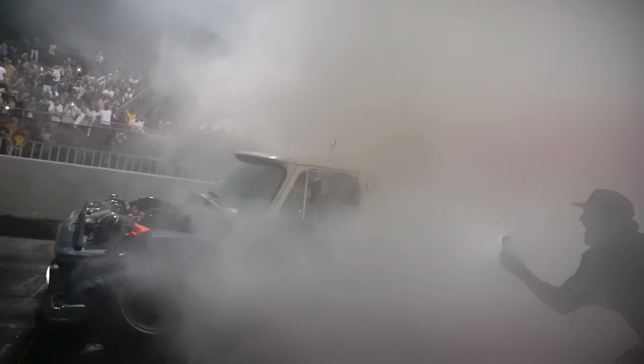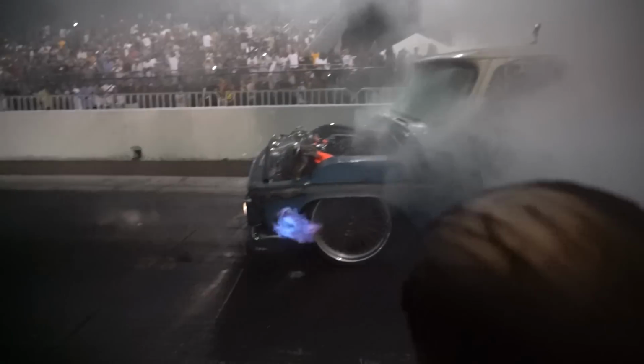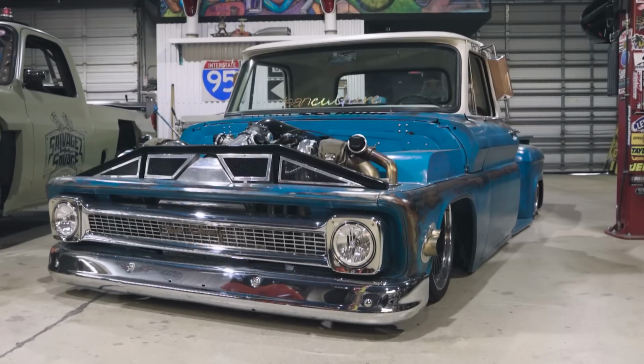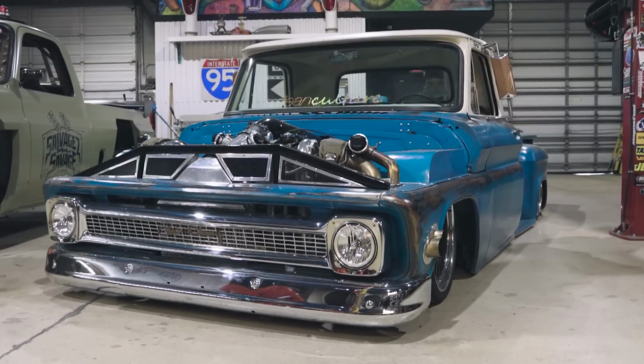So much for Mike's initial plan of building a simple and quick mild build. Instead, Mike decided to change that plan, go all out and create a slammed, twin-turbo, fire-breathing monster. And we are glad that he did.